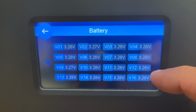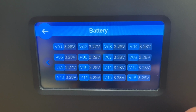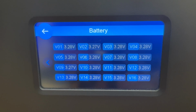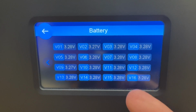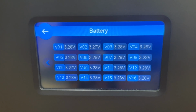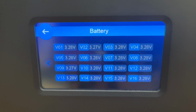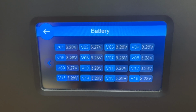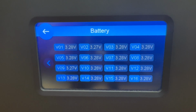Then, look at this. It even gives you the individual voltages of all 16 cell groups, either cell groups or cells, depending on how that battery's put together. But this is something that us geeky people geek over, right? But regular people are usually not gonna want to know. But if you ever have a problem and you're not getting the capacity that you're supposed to get, or the unit is not functioning correctly, this could be used for diagnostics.